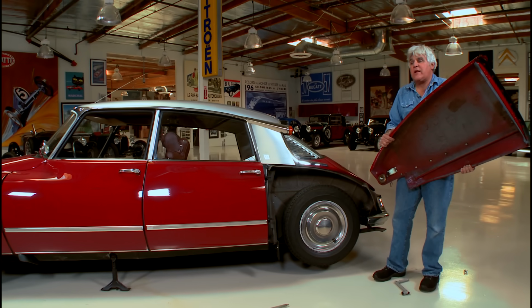We'll take this thing for a ride, and I'll tell you how this car saved the life of the president of France. It's a fascinating story. In fact, they even made a movie about it. It was called Day of the Jackal. Let me put this on and we'll go for a spin.